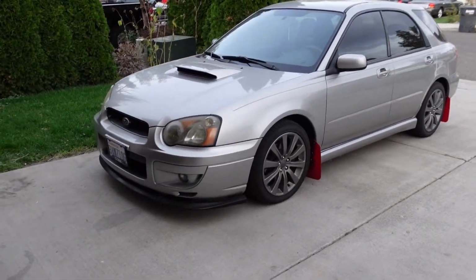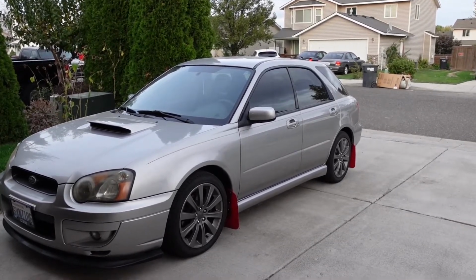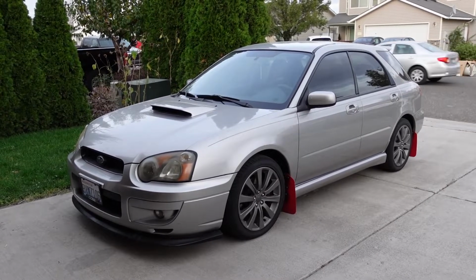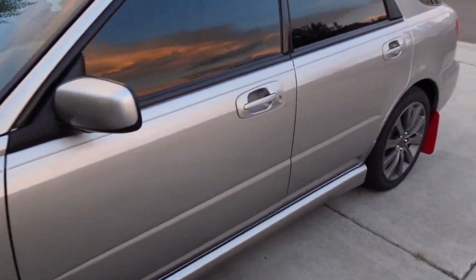My peoples, it is a little windy out here, so just bear with me, guys. Sorry if the audio is a little bad, but I'm gonna vacuum it before I show you the interior because it's pretty dirty. All right, I just cleaned her. Now let's go see inside and see what I gotta show you.